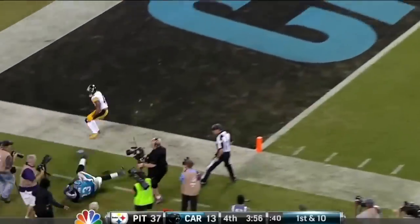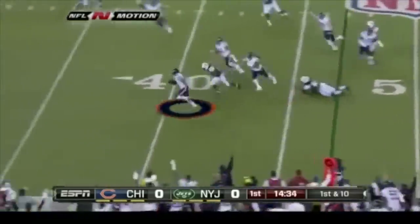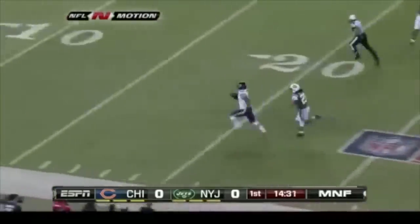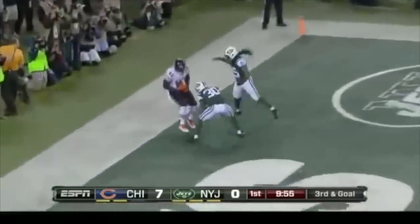Into the end zone, and that is... Geno Smith trying to locate Chris Johnson on the screen. Ryan Mundy jumps the route, and he's taking it 45 yards for the pick six. There's a touchdown to Martellus Bennett. Jets ball down 17-6, third and five.